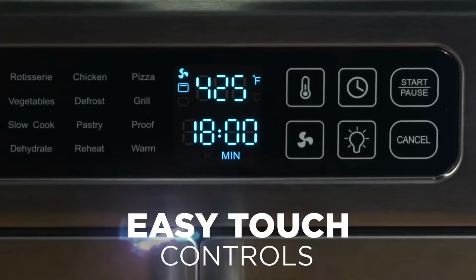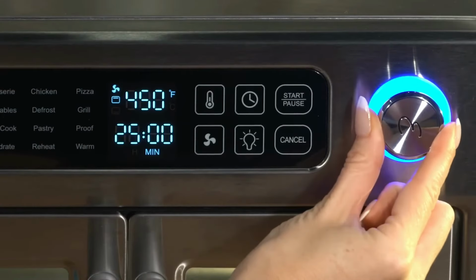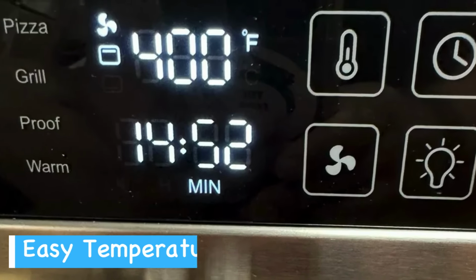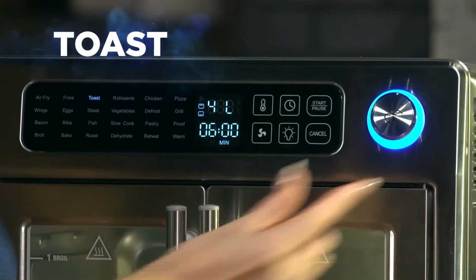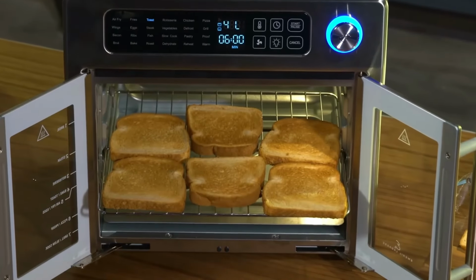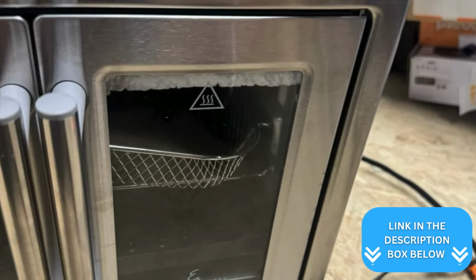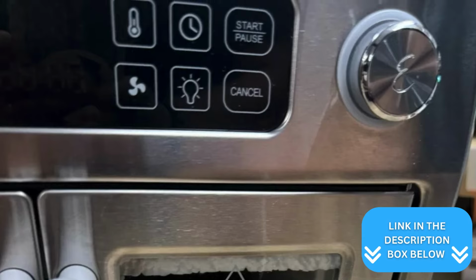Temperature control is a breeze with this appliance, allowing you to set it anywhere up to 500 degrees Fahrenheit. This high temperature capability means you can tackle a variety of cooking methods, from low and slow roasting to quick and crispy air frying. The automatic shutoff feature adds an extra layer of safety, giving you peace of mind while you're multitasking in the kitchen.